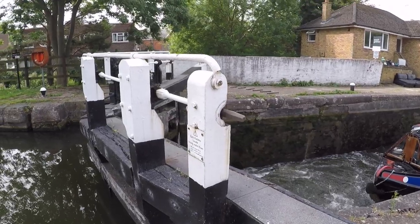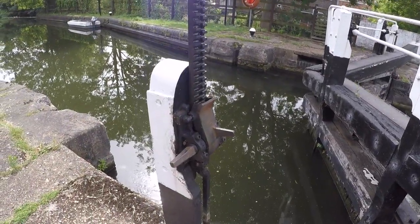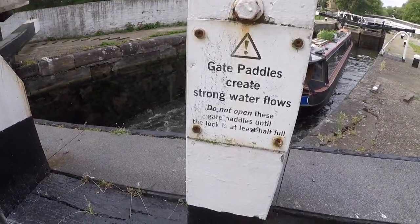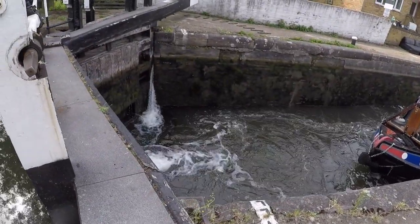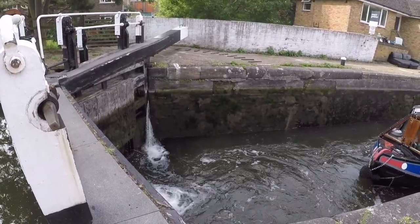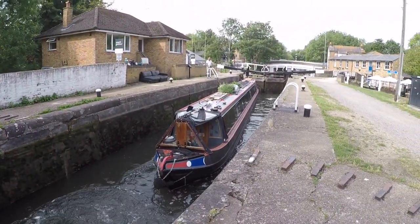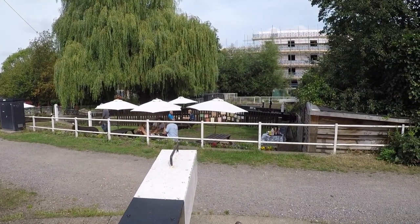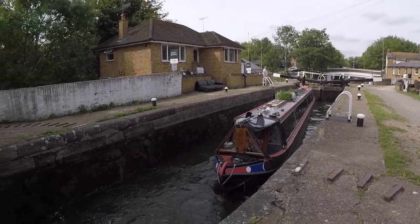These locks on the Grand Union so far have got two sets, ground paddles and gate paddles. So you have to be a bit careful. Wait till they're half full before letting the gate paddles open, because they are so strong. That's a little cafe. Very nice it is in there too. Good food.